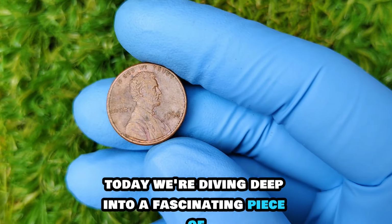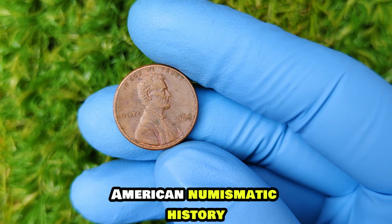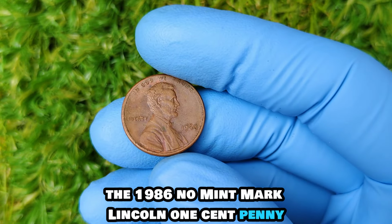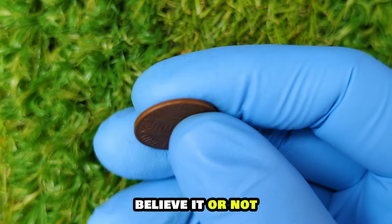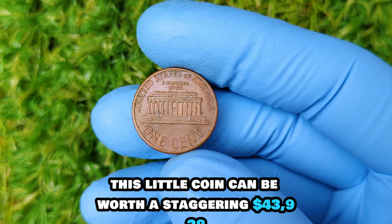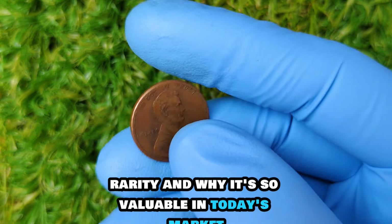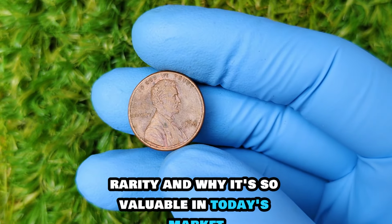Today, we're diving deep into a fascinating piece of American numismatic history, the 1986 no-mint mark Lincoln 1-cent penny. Believe it or not, this little coin can be worth a staggering $43,928. So stick around as we explore its history, rarity, and why it's so valuable in today's market.